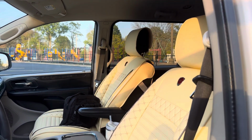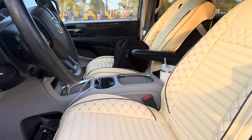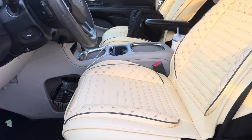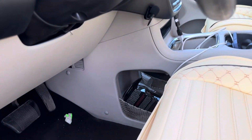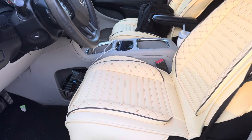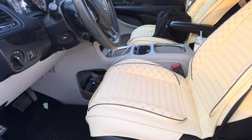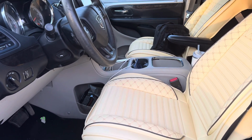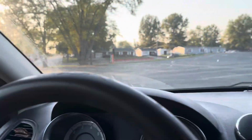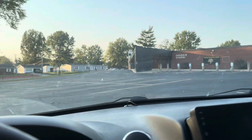I ended up getting these off Amazon. Like I said, the seats were extremely stained. So I'm getting these. They weren't super expensive. I like them. The installation wasn't bad. I still have to do the second row, and then I have to do the back. I got the whole kit, so I'm going to install those. We'll hop in, fire this thing up, figure out where in the hell I put my key.